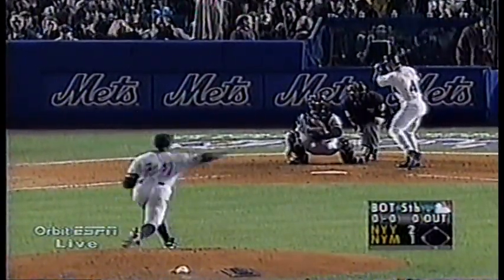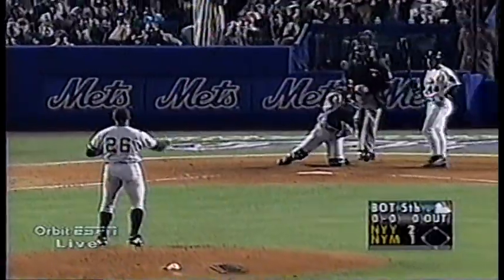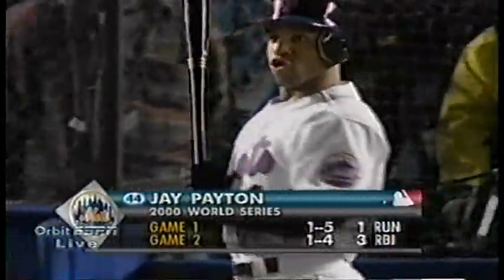2-1 Yankee lead, bottom half of the 5th inning. Orlando Hernandez, no walks and 8 strikeouts. Reed, 1 walk and 8 strikeouts. Jay Payton, the batter, bottom 3rd of the order. Payton struck out his first time up. Bordick and Reed due up.